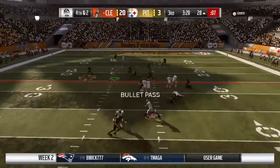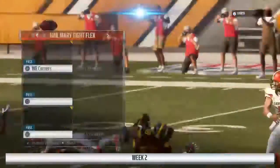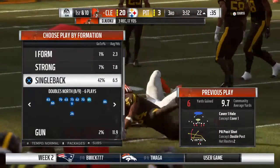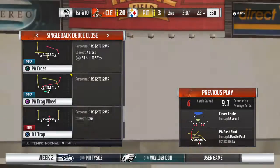Mayfield to throw for it on 4th. And it's a short one here, complete to the tight end. And he's going to get the first down here as he's taken down at the 22. Well, we kind of looked at each other as they decided to go for it, but in the end, great execution, a 6-yard gain, and it all works out.